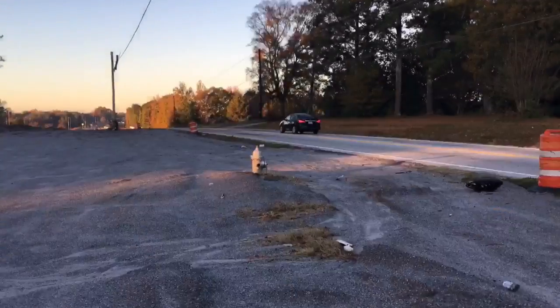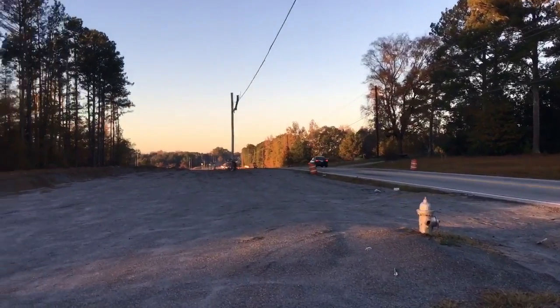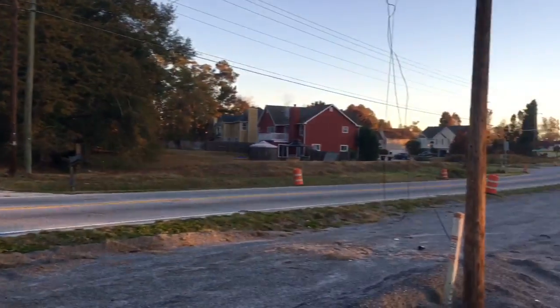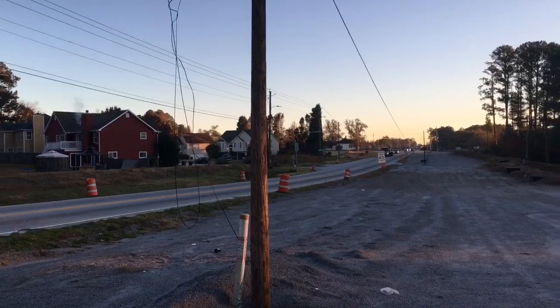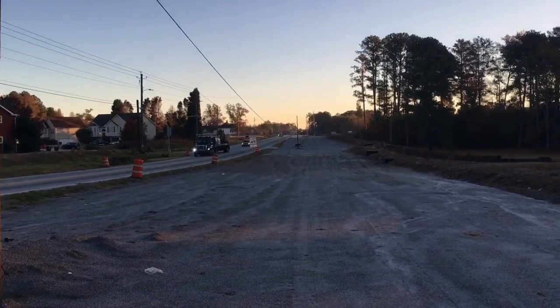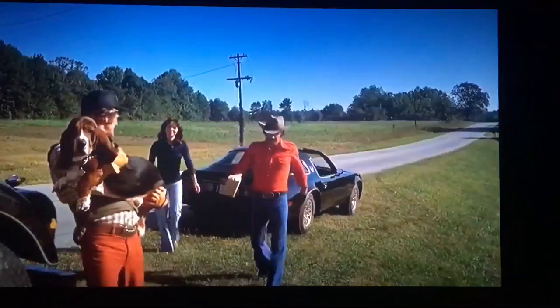So last stop on the tour. If you recall, there was a moment in the film where Burt Reynolds, Sally Field, and Jerry Reed pulled over and decided to give Fred a couple cheeseburgers, and then they were off again.